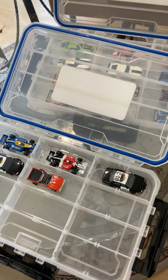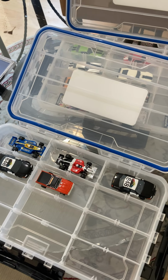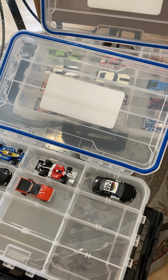No, these are going to get run on the track, and I'll post videos of those when I get around to setting up this stuff. Big boy toys out again. Bye.